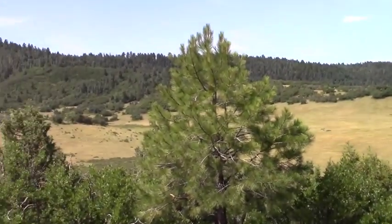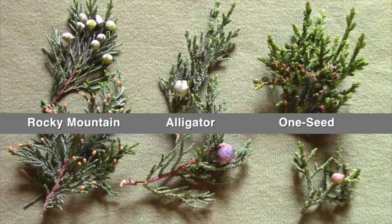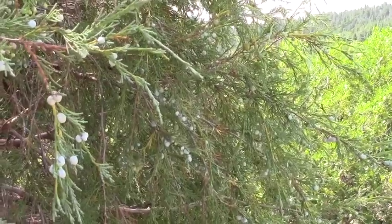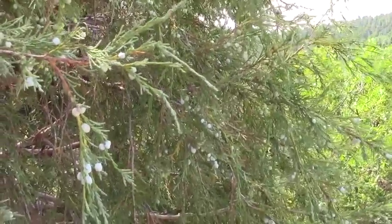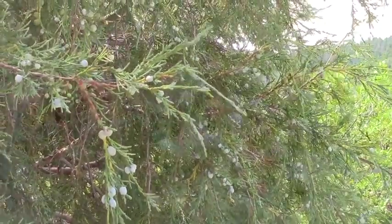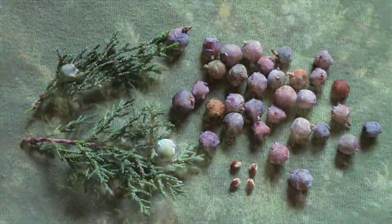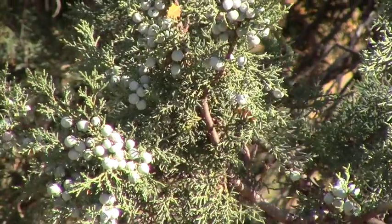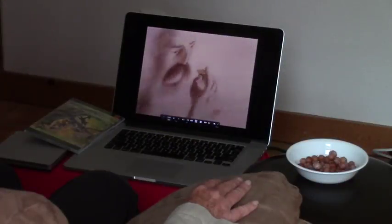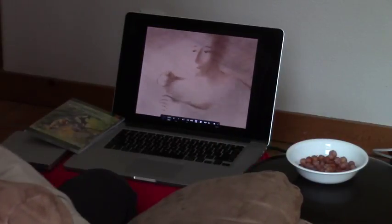I cannot tell the difference between the foliage. I see more foliage distinctions within each of the 2 species, the alligators and the Rocky Mountains, than I do between them. But certainly the seeds, as I recall, are quite a bit smaller, and they taste like, well, what you'd think juniper seeds taste like. They taste like juniper berries, like gin. Alligators, au contraire, are very sugary. You don't taste that at all, and so they're quite a fine food. The bears, the coyotes, and I'm sure the indigenous peoples would preferentially gather them and inadvertently spread them.